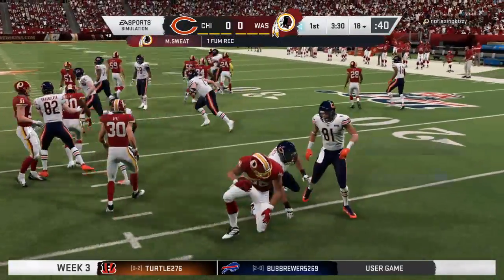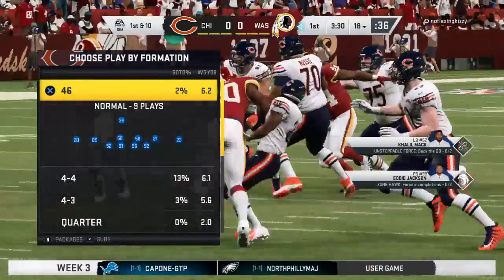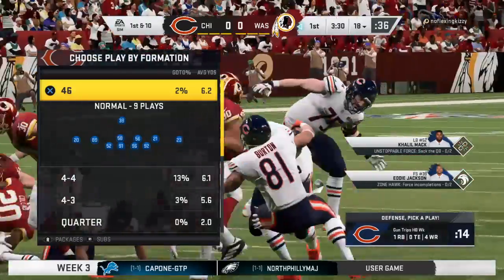And the Redskins scoop it. And a big turnover there as his guys will get the football back. And I guess we're back to square one.